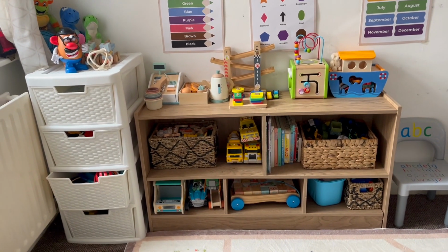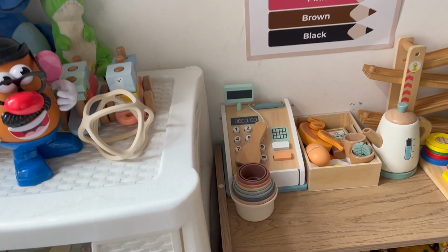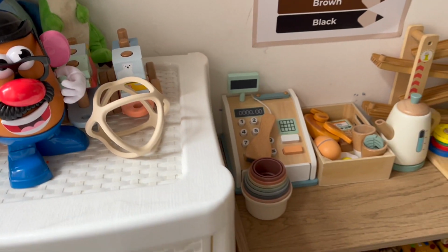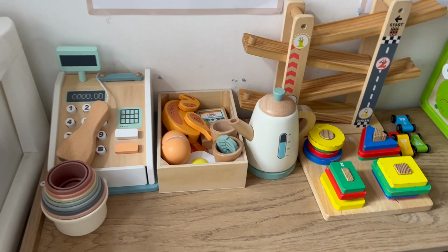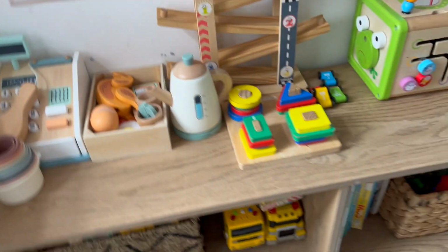And you know what? This little Mr. Potato Man here, I've found all the pieces. It took me a while to find all the pieces, so I finally put them together this time. And yeah, as you can see, I've organized all his wooden toys. I finally found his little blocks, so I've been looking for them for some time.